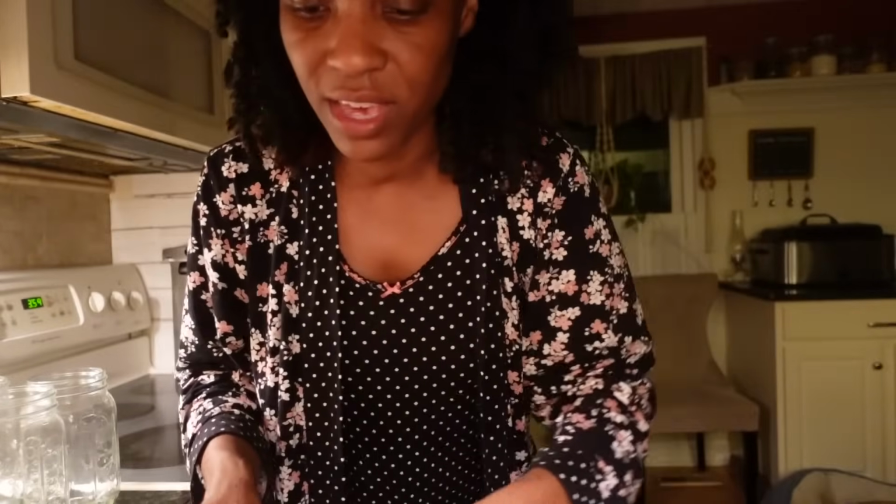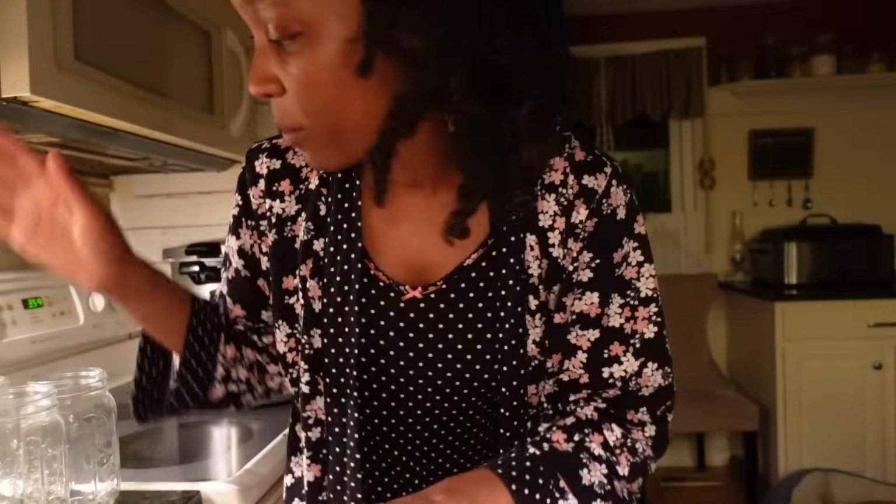But all right, y'all, so I'm gonna go ahead. I ended up with, how many did I count? I think it was 12 or 14 of these chicken breasts. So I'm just gonna go ahead. I have a couple of jars here, can those up, and then move on to something else.